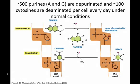So about 500 purines are depurinated, and about 100 cytosines are deaminated per cell every day. So there's a huge amount of DNA damage happening right now in your body. So this is showing depurination, that's removing a purine, and so you end up with an abasic site. And then this is deamination, like what we were just talking about, which is where you remove this amino group and you end up with a uracil, which shouldn't be in DNA, right?